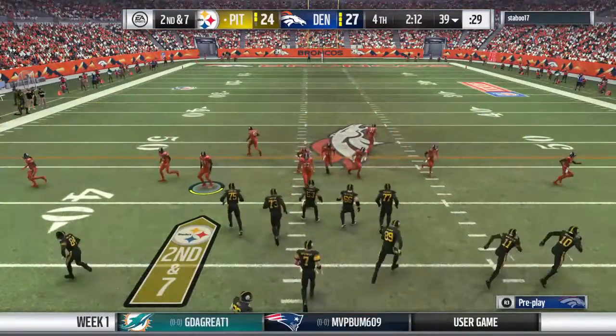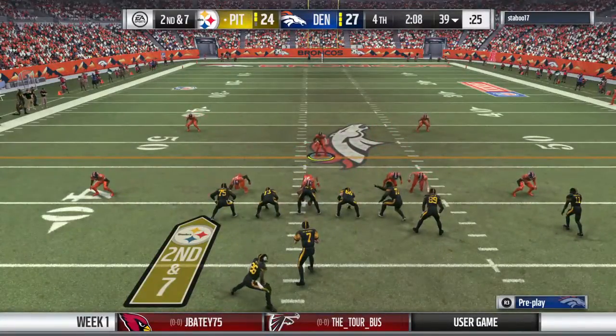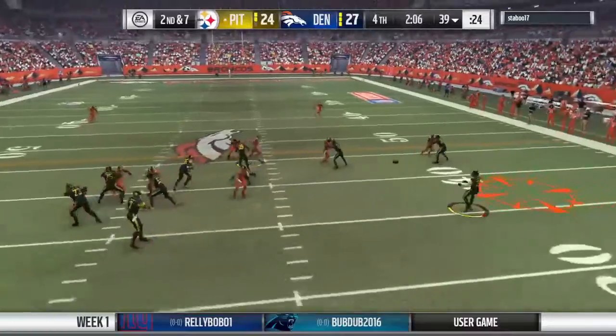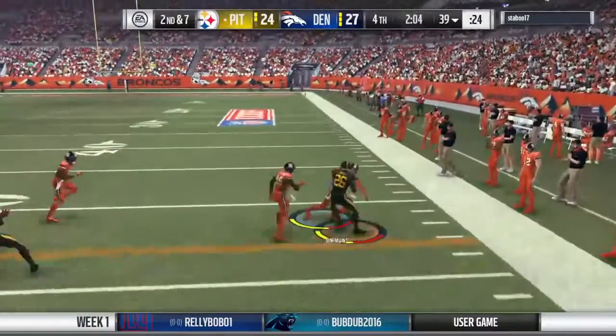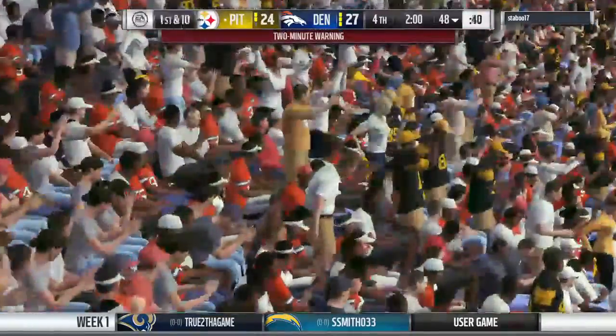Time starting to run out here in the 4th. This defense just trying to keep the offense off the board and preserve this potential victory. Now it's Roethlisberger, and he'll get it out a couple yards shy of midfield at the 48.